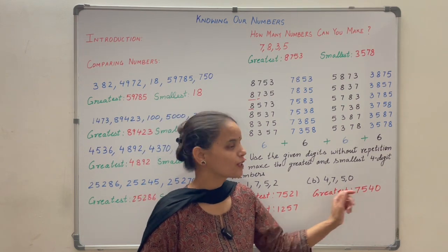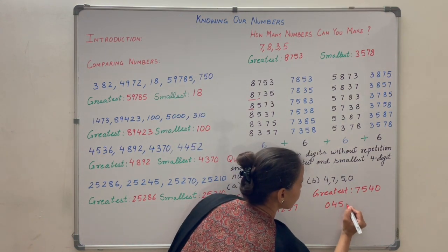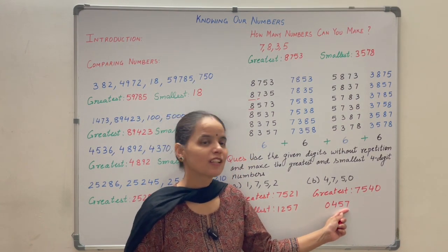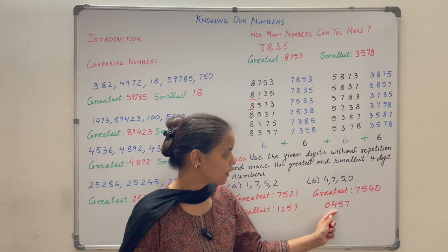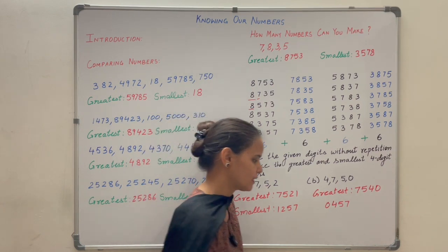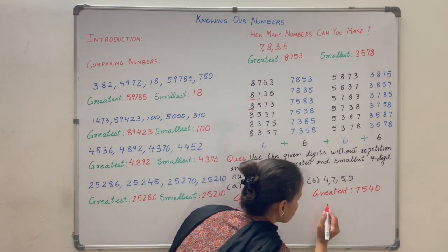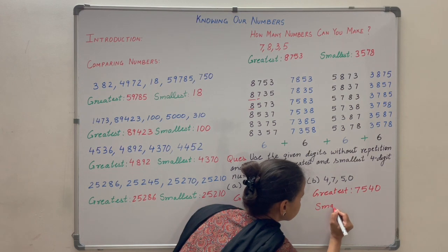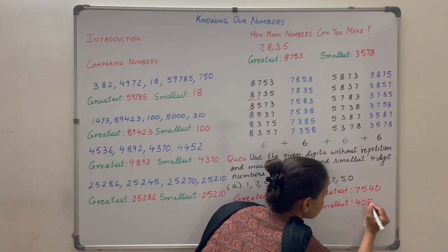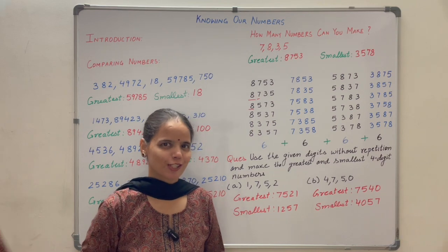Now you have to write down the smallest number. So here out of these, 0 is the smallest digit. So if you write like this, 0, 4, 5, 7. Is this a 4-digit number? No. You can clearly see this is a 3-digit number. Then what should we do? First we should write down 4, then 0. That will give you the smallest 4-digit number. Let us write it down. So the smallest 4-digit number is 4057.